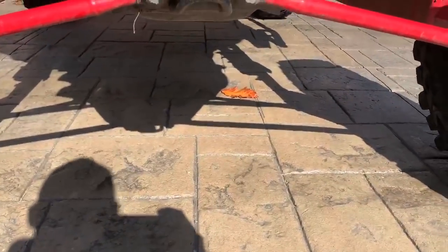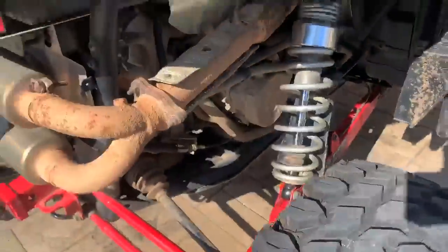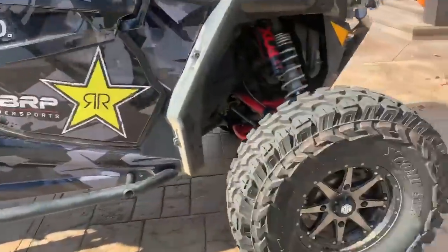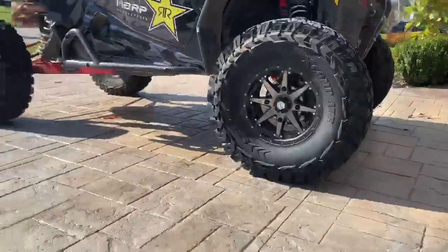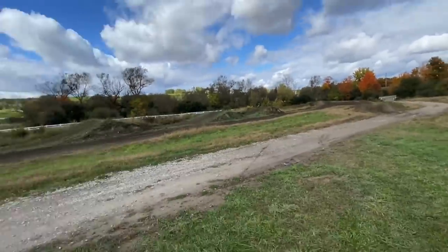I tried to get my half an inch, but my rear tender springs are done already, so it might be time for an upgrade. But once again, thanks to SuperATV for this kit. Highly recommend it. If you want to lift your RZR just like this one, give him a shout.